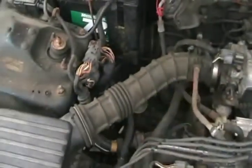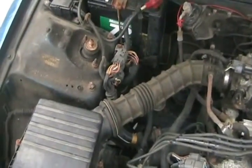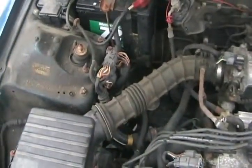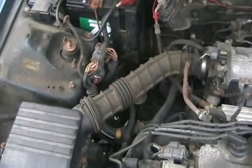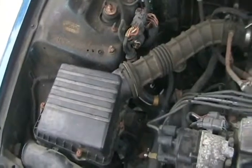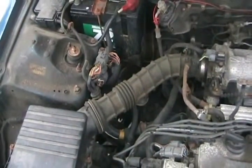The next thing is, cars don't come with those so-called cold air intake pipes. Well, as you can see, this has a few ribs in it, and it's not perfectly smooth inside, and it's not as long as it could be. So if you wanted to put one of those little pipes on and put one of those high flow air filters on, then under high RPMs you can gain a couple horsepower.